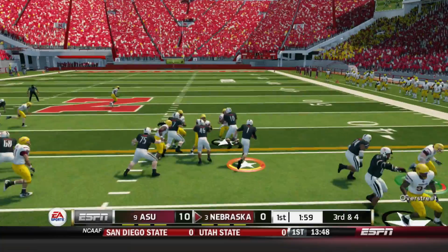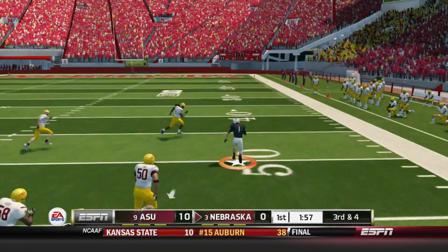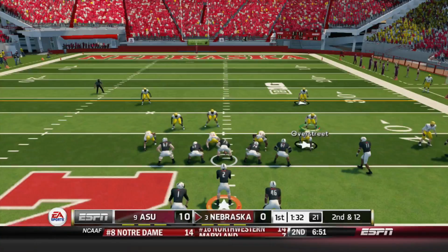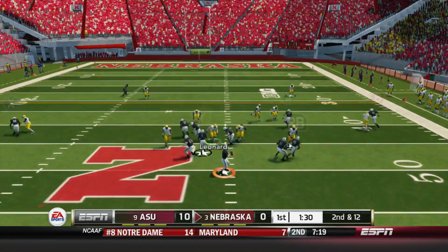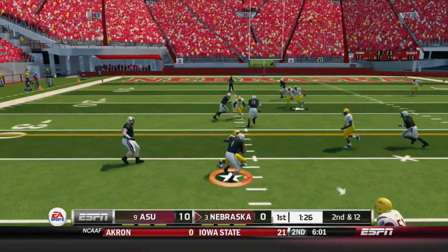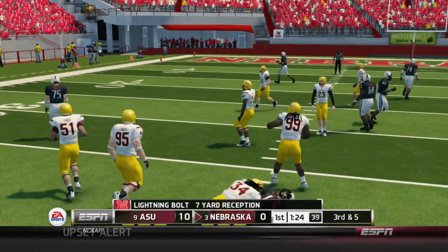He's got the ball now, third and 4, handed off. Way over pursuit on that play. This is a lightning bolt. He named like all of his players, man. It's freaking awesome. I think the fullback's name is Speedy Gonzalez. It's pretty sweet, dude. This time he hits the screen, and he got me a screen a lot this game.